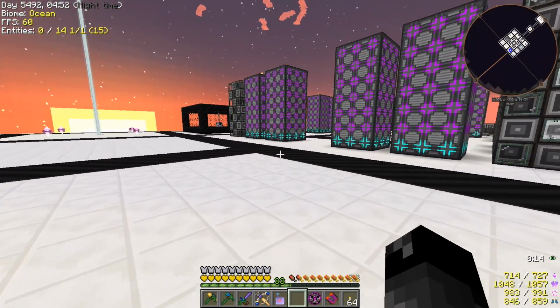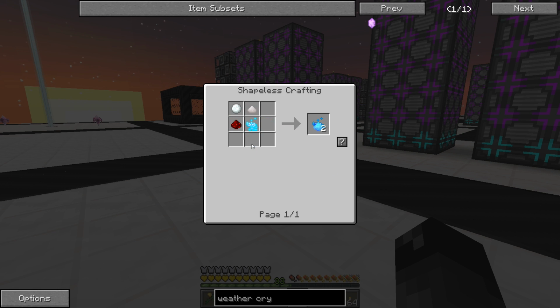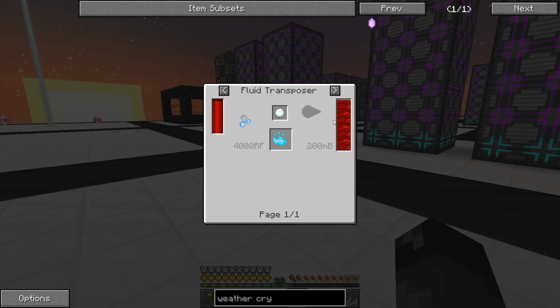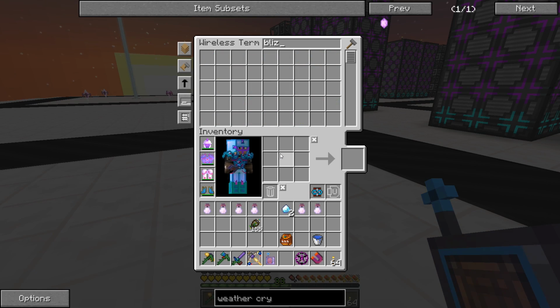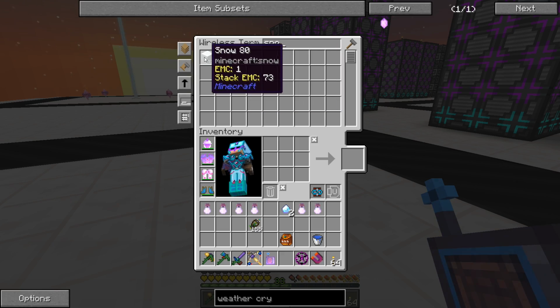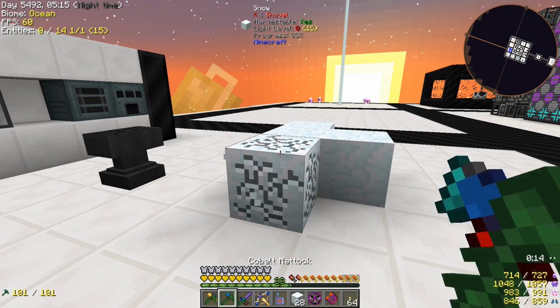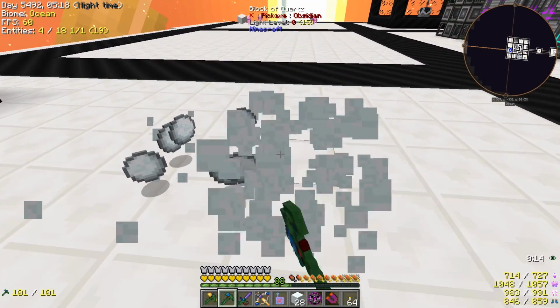See how nice it is having those things? It's so good. Okay, so now we need cryothium. That's blizz powder. Blizz is snowballs with redstone. I'm not sure. Yeah, I don't think we have those, but we do have snow. Might have to disassemble. That's fine. We'll make a few of these things.